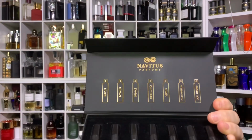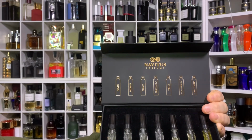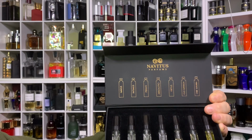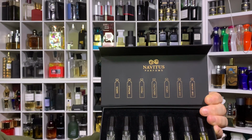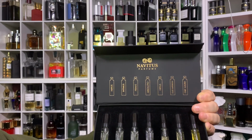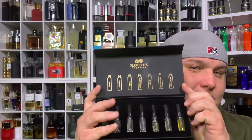Now I'm going to try to come over here to show a little bit easier. You can see on here, you have all the names of the fragrances. Hoping that's coming in clear. I believe it's Navus, Intimus, we'll run with that. Primas or Primas. You have Absolutio, Virtus, Imperium, and Luxuria. Steven, if I mess those up, it's okay. At least I bought the set to figure out which full bottles I want to buy.